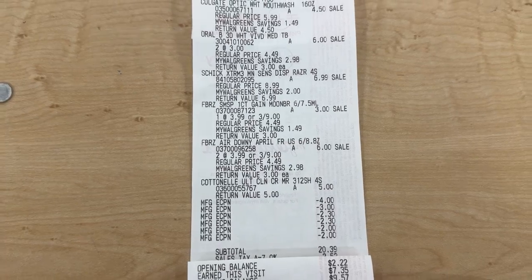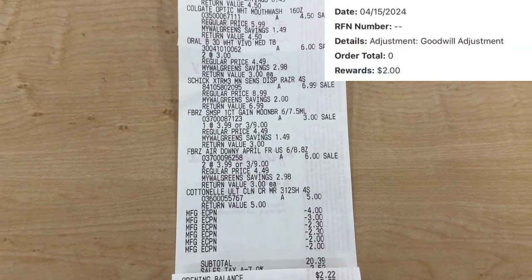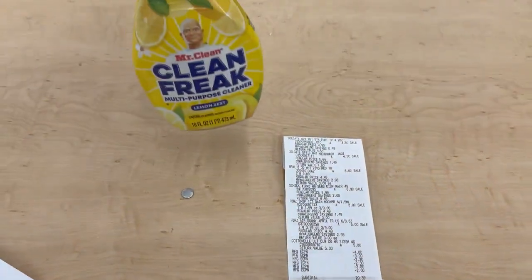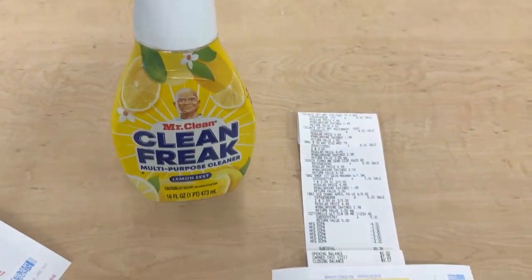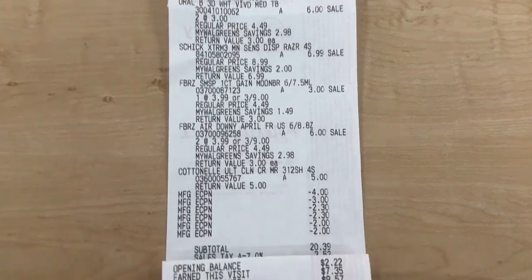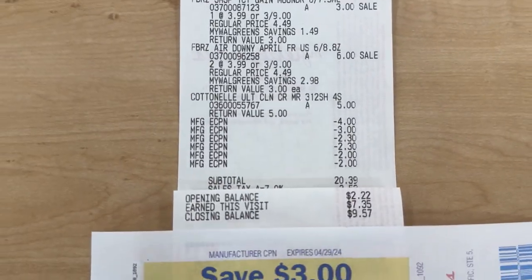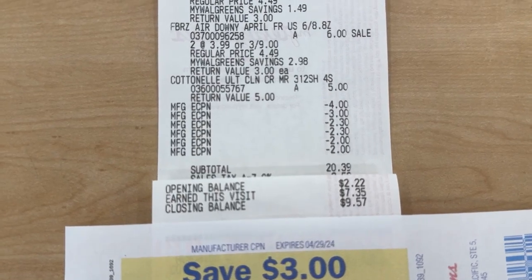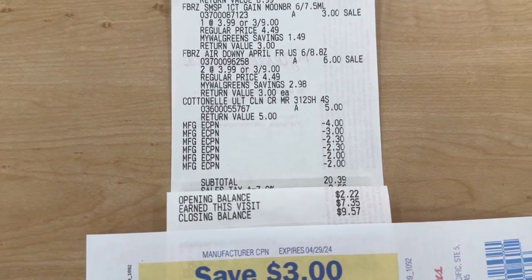I already contacted customer service, and they did credit me my $2 in Walgreens cash, so it's okay. You know, if you want to play it safe, you can swap that out for this instead and use that $3 digital, because this is what happened to me. All of my coupons came off except for that $2 digital for Cotton Nail, so it made my total $20.39 instead of the $18.39 that I planned.